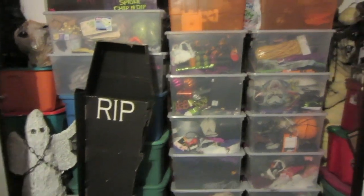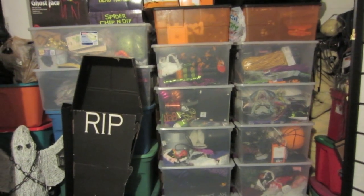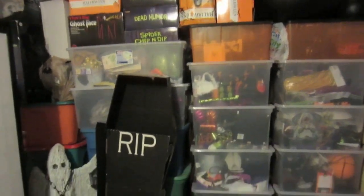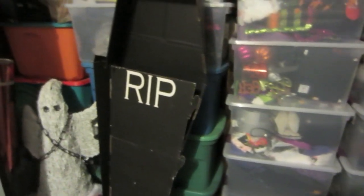Okay, so the lighting is not gonna be very good, but we're in my garage right now, and this is the mother lode of my Halloween decorations. This is where I keep everything. And for the most part, it's very organized. All these totes are in sections of where I decorate my house, and there's one row of them. And then over here in the corner is my Christmas decorations.